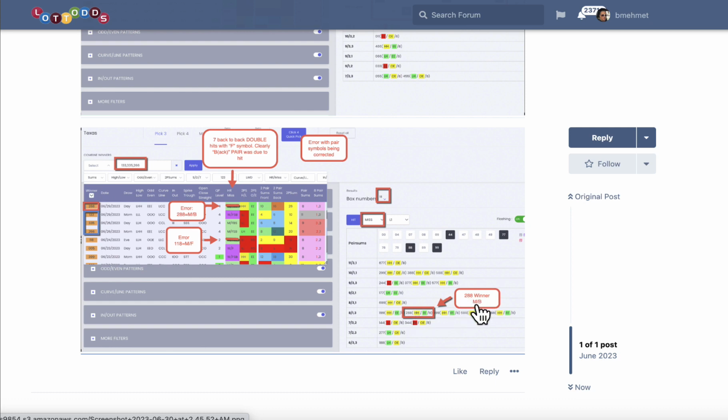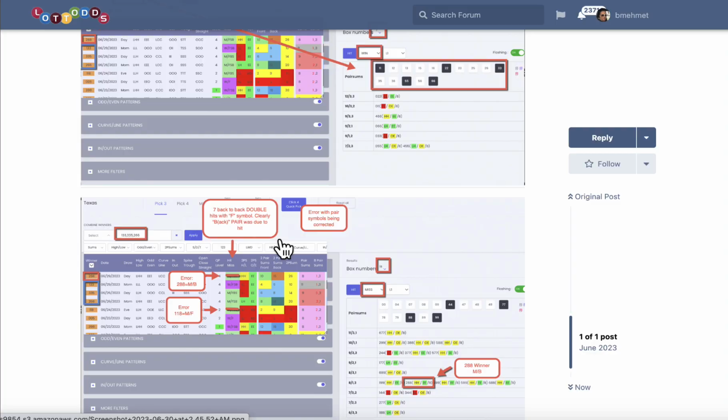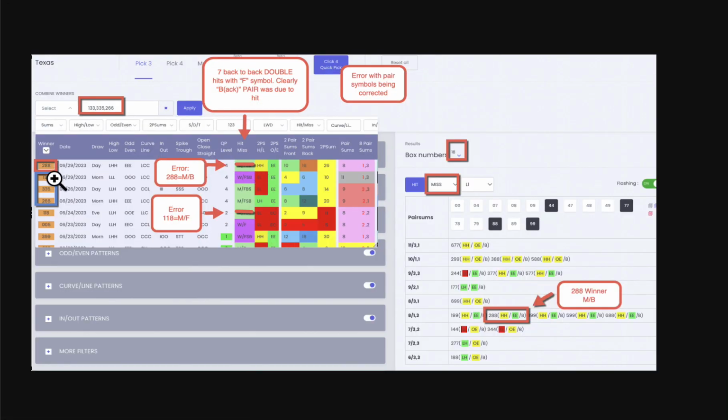288, the winner. And what was it? It was a miss with the back. See? A miss with the back. Okay? Now look at this. And you could even look at this. When you isolate the doubles, you could even see the F is coming out back to back. And these are errors too. See that? We're correcting that.